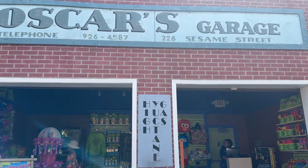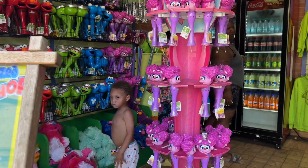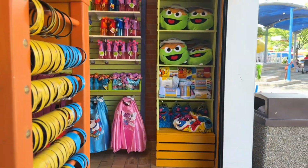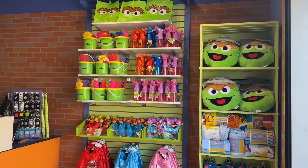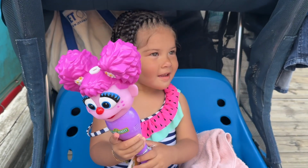And this is Oscar's Garage gift shop stores. Here they have bubble wands with the different characters, sweatshirts, t-shirts, handbags, capes, towels. You got a bubble wand, Abby. That is so pretty.